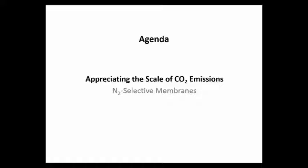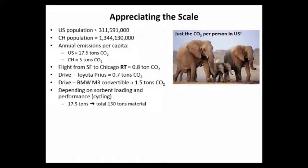If I think about my flight to Chicago from San Francisco, I emitted about 0.8 tons, and that's round trip, and that's just me on the flight. If I chose to drive here all the way from San Francisco, it would be around the same, about 0.7 tons, and that's if I took a Toyota Prius. If I chose to take a BMW convertible, it would have been about double that. So it kind of gives you an idea of the scale of emissions just based upon our own individual choices.